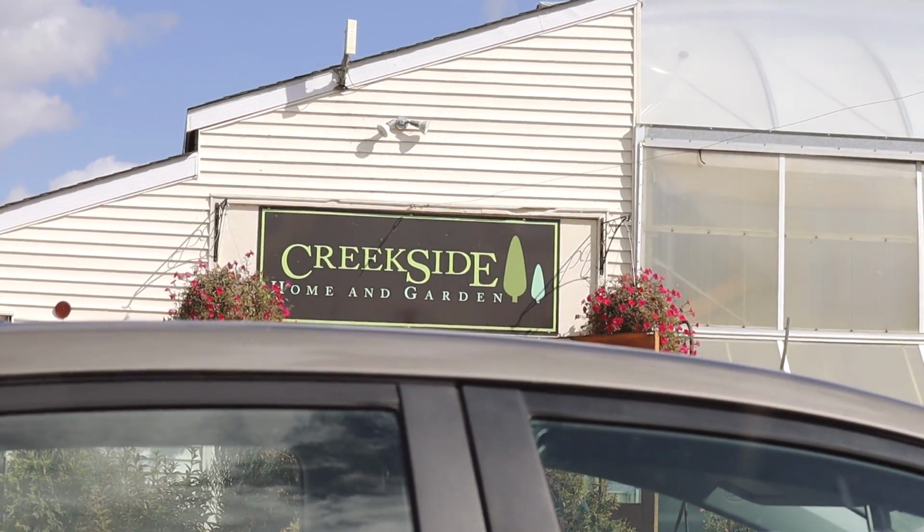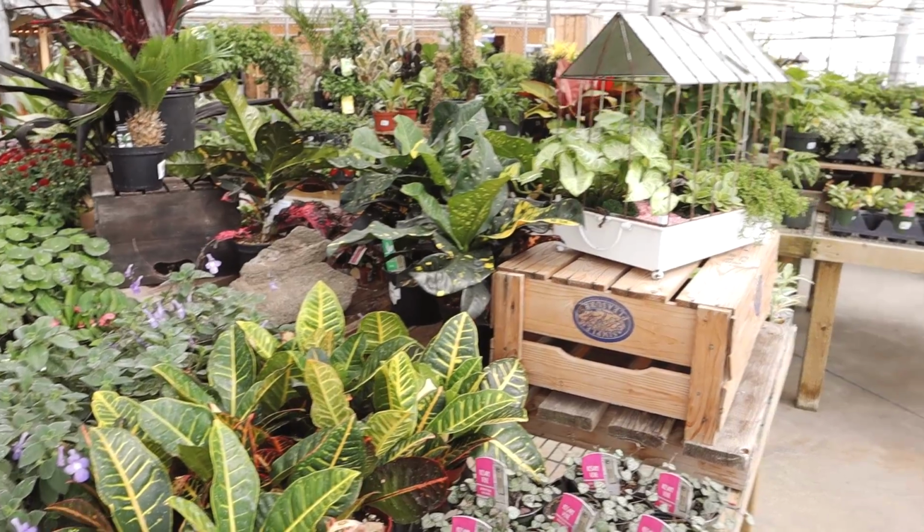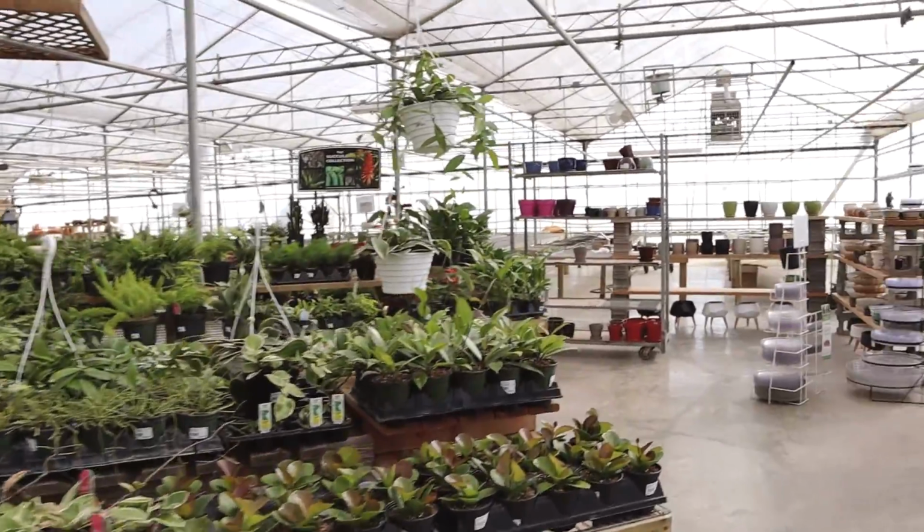I just got here. It looks super cute. I've never been to this greenhouse before. If you're from the Edmonton area, I'm at the Creekside Home and Garden. They actually have a lot of really good ones.